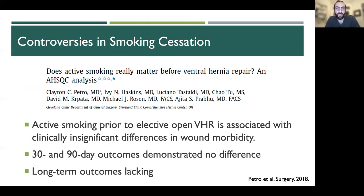Some more studies are coming out of places like the ACHQC, looking at what happens to patients who are actively smoking following abdominal wall reconstruction and ventral hernia repair. This was a study that came out of the ACHQC, formerly known as the AHSQC, and demonstrated at least at up to 90 days, outcomes were essentially equivalent for smokers and non-smokers, though long-term outcomes data is lacking.